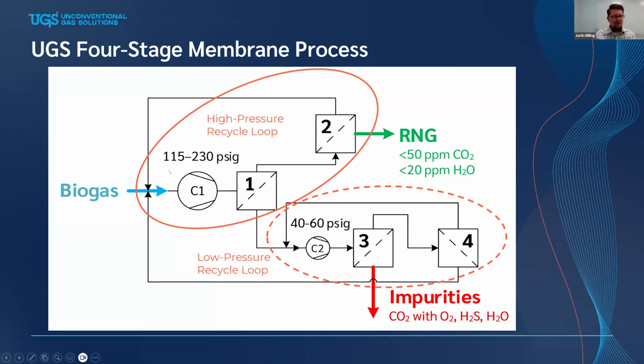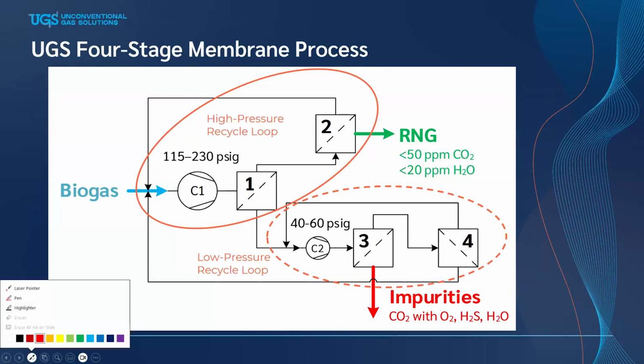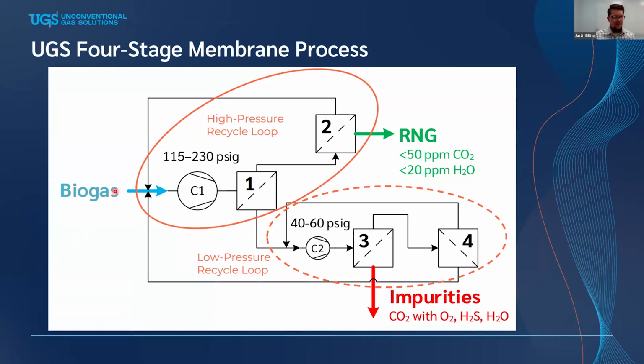I don't know, does my cursor show up on the screen here? Probably not, because I'm not sharing the screen. It does a little bit. In the lower left-hand corner, there is a cursor feature. If you click it. Okay, yeah, here we are.